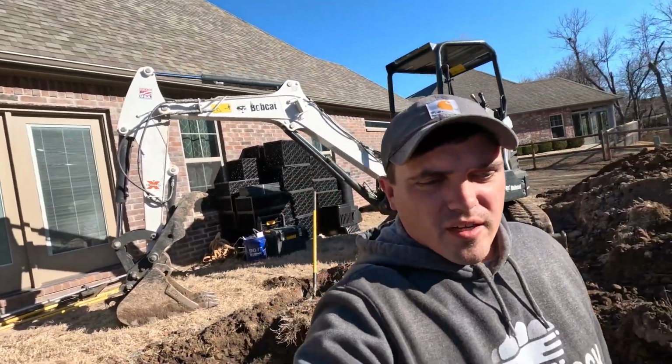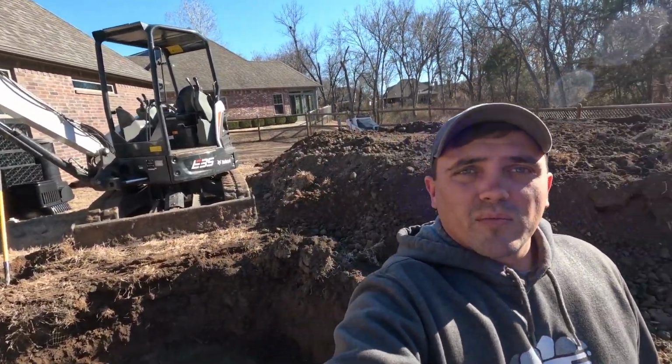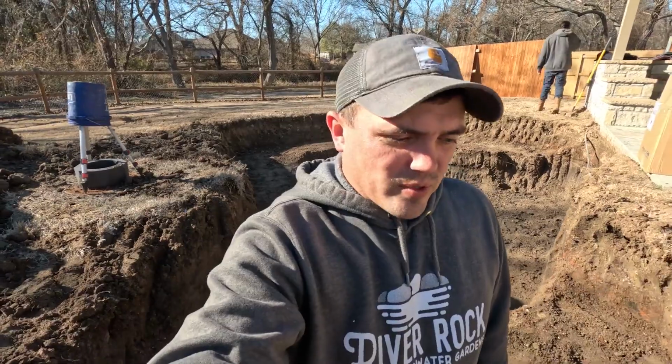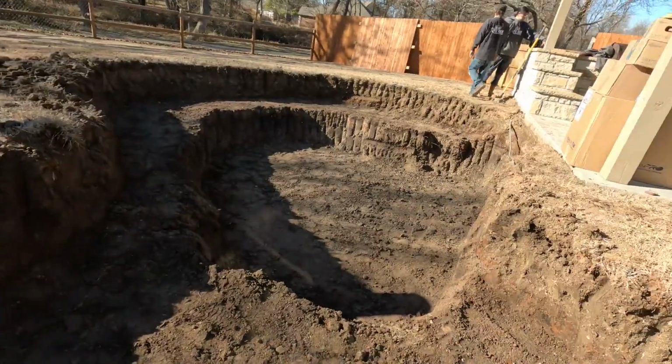Alright, we got our excavation for the pond mostly done. All we got left is to do our little footing for our retaining wall, but it's shaping up pretty neat. We've never gotten to do a project in Broken Arrow before, and it is the easiest digging I've ever done in my life. We were used to rock, and I think we found 2 rocks, Johnny?